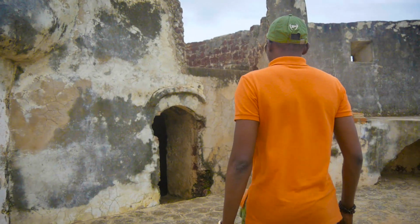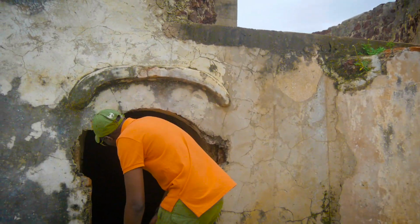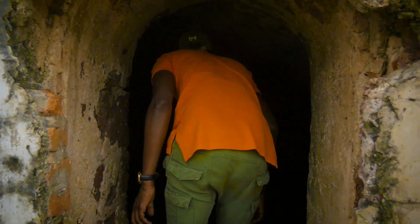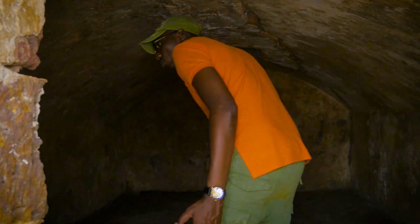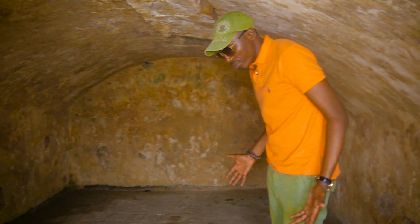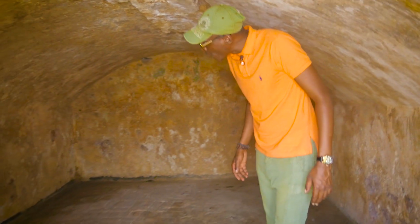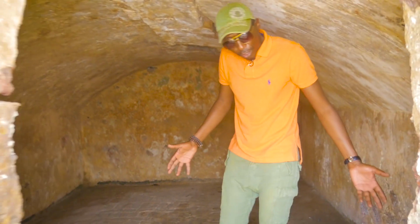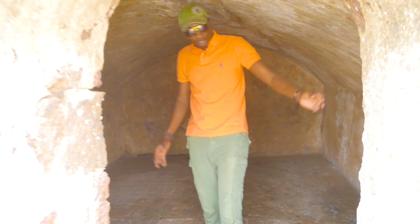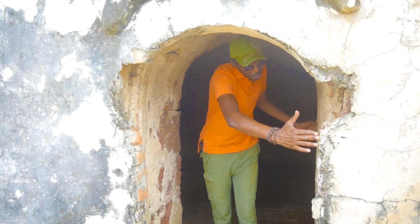Well, this looks like a cellar where captives were kept until they were either released or taken back to where their homes are. What you can see in here is a place where, let's say, a vessel has been destroyed and the slaves have been captured. They're kept in here, and there was a door here. That's the door. And this is to show you how strong this fort was.